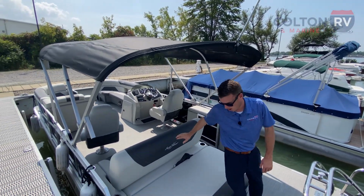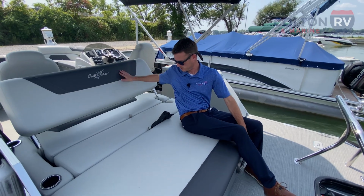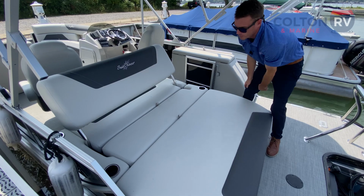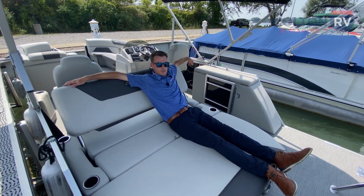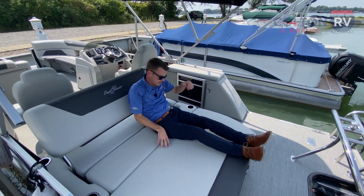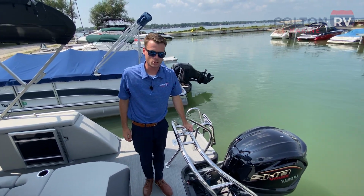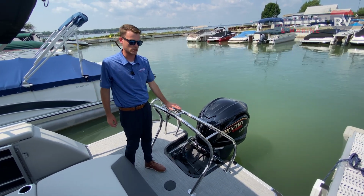And then this big sun pad is massive. And we have the cover under here. But yes, it is massive to hang out. Enjoy all your friends while they swim, and you enjoy the weather. Man, it is nice out. So we do have the massive ski tow bar here for all your riding, wakeboards, tubes, skis.